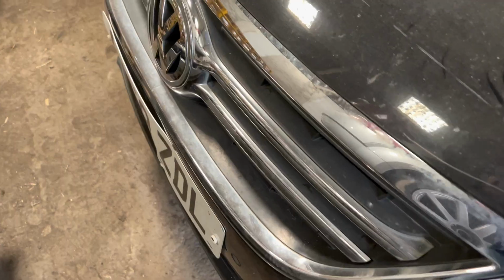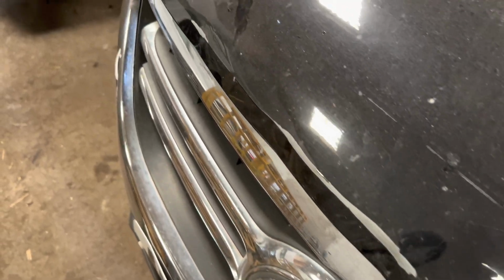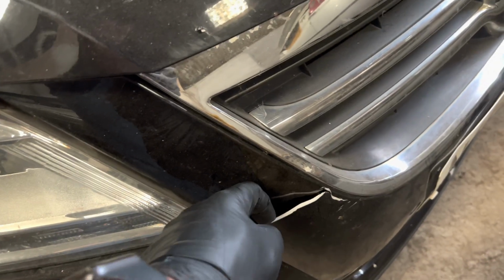But unfortunately, it's had a little bit of a bump. Now, it wasn't too bad. I mean, the airbags didn't go off, but as you can see, it's creased the edge of the bonnet and it's split the front bumper here. Now, you'd think that's not too bad. A little bit of light body work and it'll be back on the road as good as new.